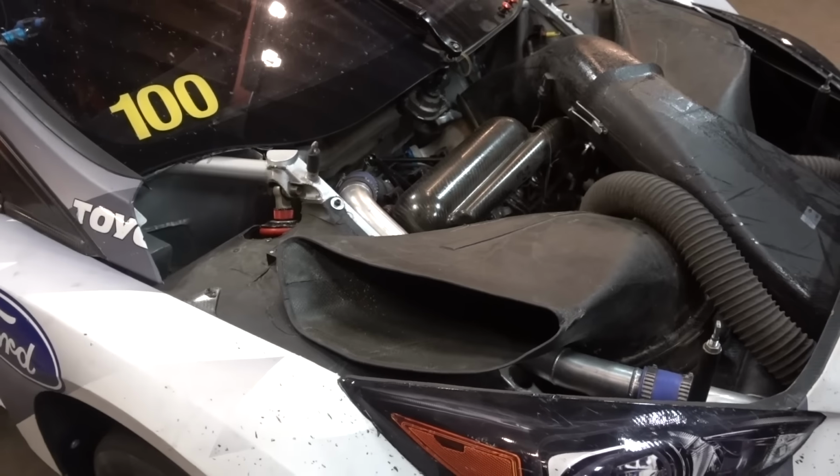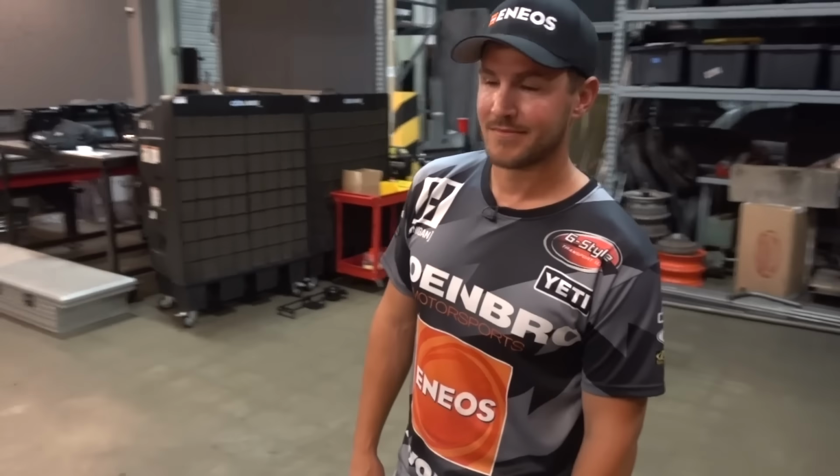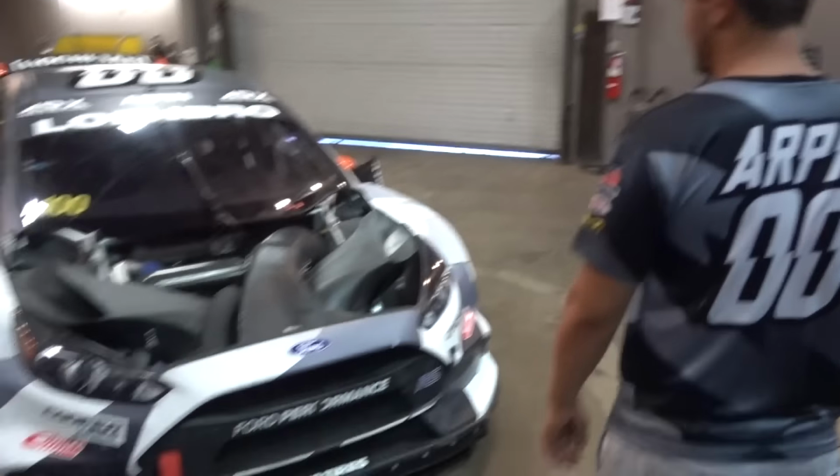All right, let's put this thing on the lift, because I think what makes this thing super cool is the all-wheel drive setup in here. Absolutely.